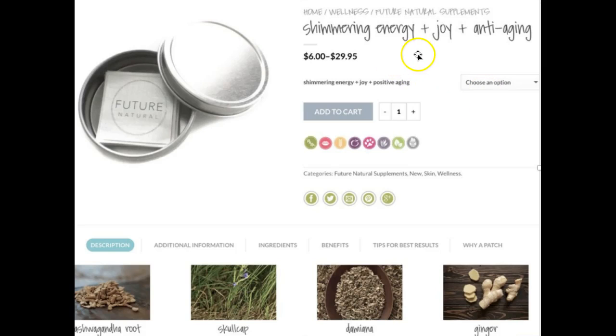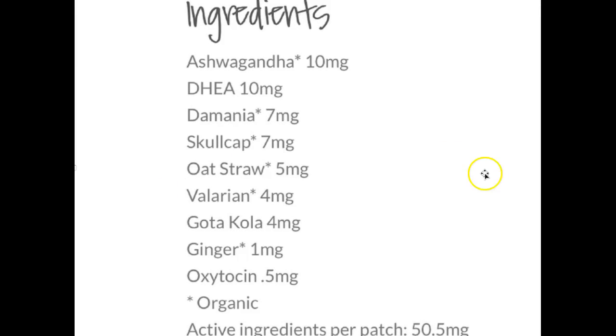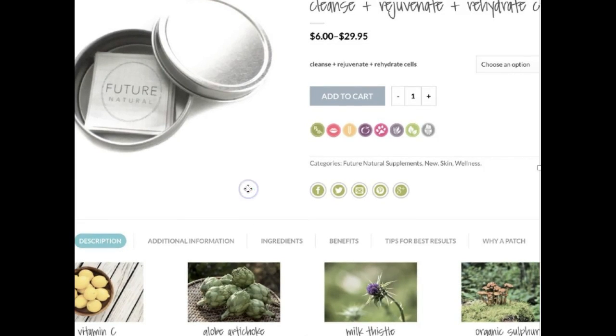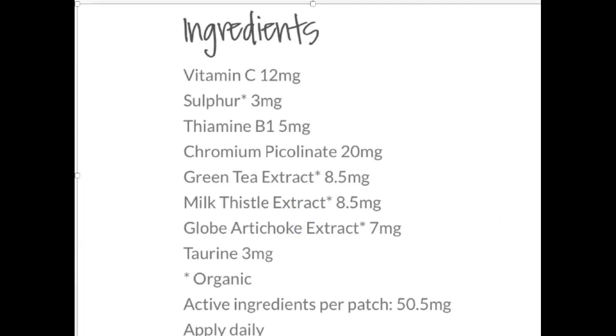This one in particular, Shimmering Energy, Joy, and Anti-Aging, here are the ingredients that she's putting in it, which I just find really interesting. I don't know how she's doing it. I did reach out to her, didn't really get a whole lot back, but I'm really fascinated by this idea. I think she has people wearing them for like 12 hours, and again just discusses the benefits of avoiding the gut with some of these. Here's one: cleanse, rejuvenate, and rehydrate. Artichoke, milk thistle, and organic sulfur. Some of the combinations, I don't understand the reasoning. There's the ingredients in that one.